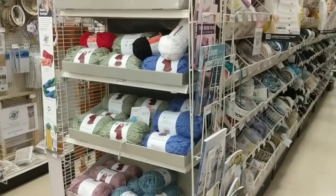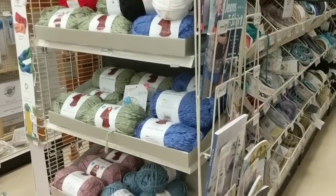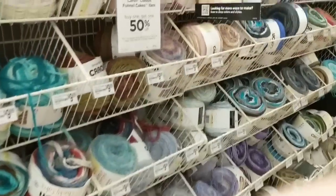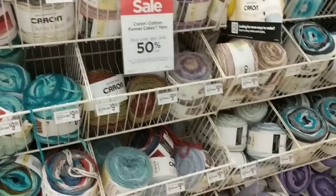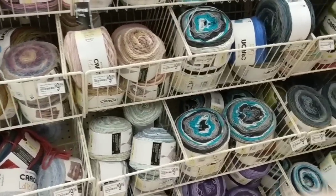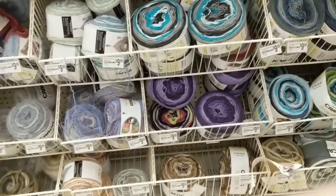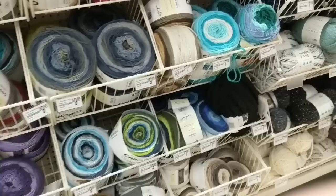There's some roving yarns. I'm not a fan of roving yarn, so I didn't even look at that. I did want to come look at these big cakes. The Caring cakes were half off. They're $11.99, and so it was buy one, get one half off. They weren't half off.